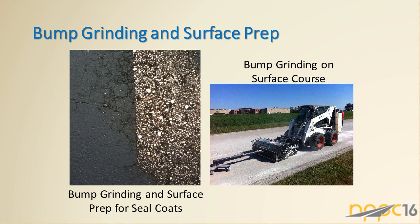So you can see the picture on the left of the final ground surface. And the attachment on the right, the flatliner, which was designed for just doing bump grinding for improving rideability, uses this same type of flat tooth technology. And that's on an RCC, roller compacted concrete job, that just had some problems getting smoothness numbers.